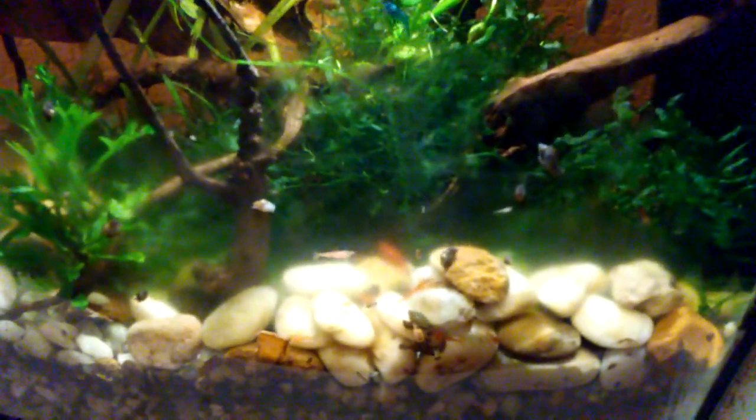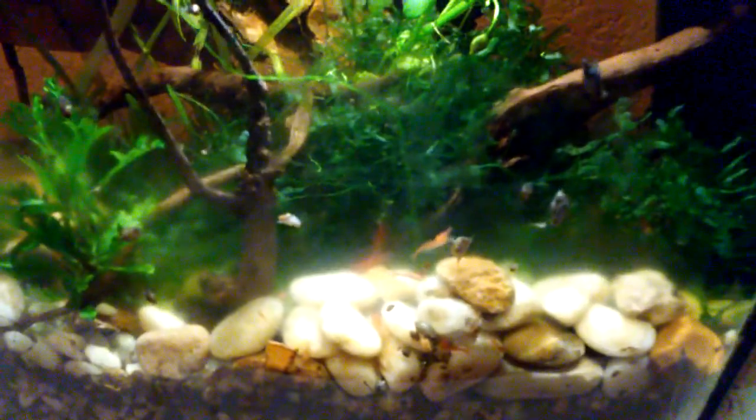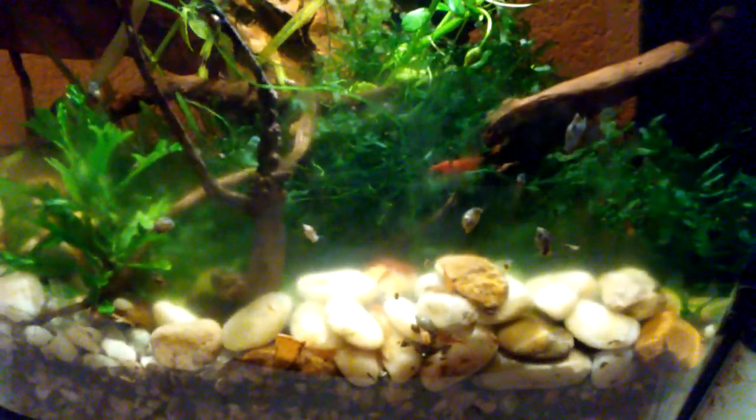Yeah. Here's a good shot of all adults down to the little tiniest specks. Little speck shrimplet, all different sizes.